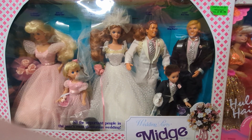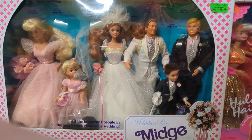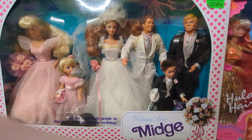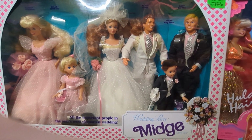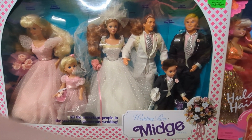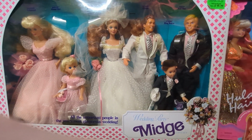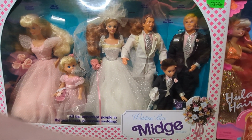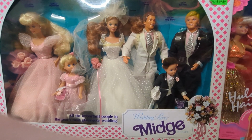And last but not least is wedding party Midge. Now, when I saw this out on display at this lady's booth, I gasped. I was like, oh my god, this is the gift set. This is the gift set. This is unreal. And the price, like, oh my god.